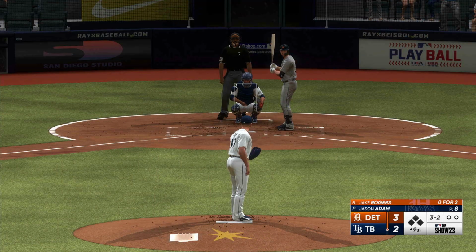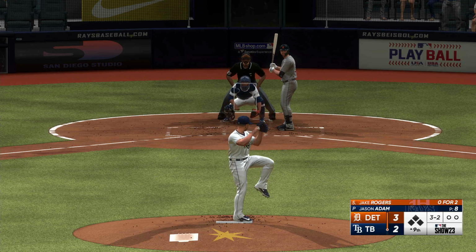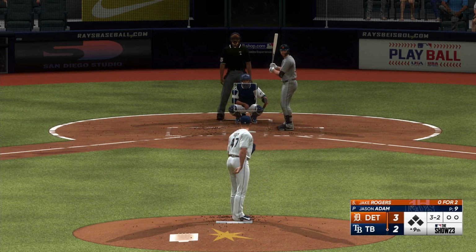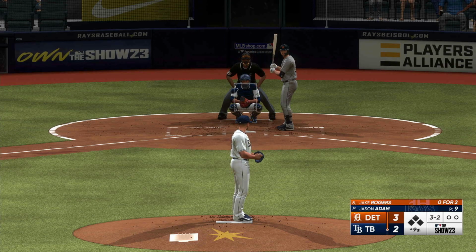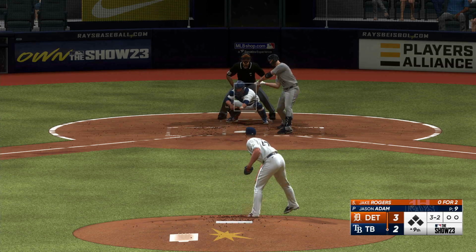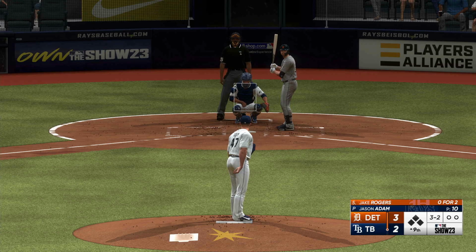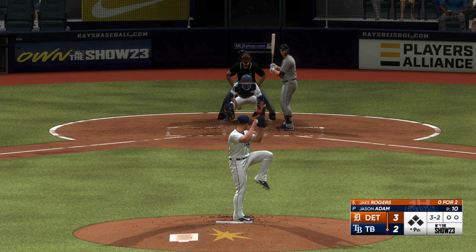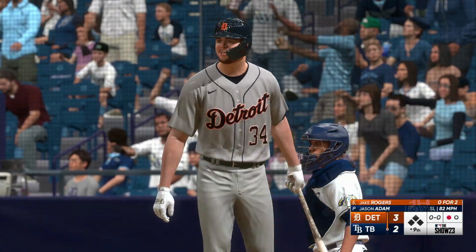Ball. 3-2. Spoils the two-strike pitch, and he'll see another. Well, he's having a tough time getting a pitch by him. As a hitter, you feel pretty confident that you're seeing different pitches still able to make some type of contact. Kicks and deals. Swings and misses, and they get the leadoff man in the ninth.